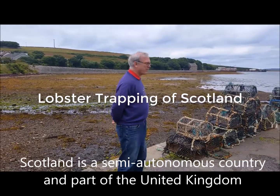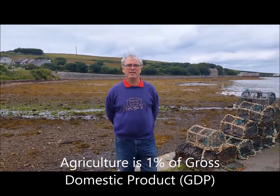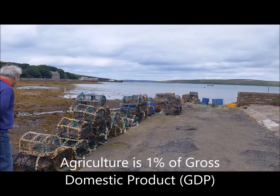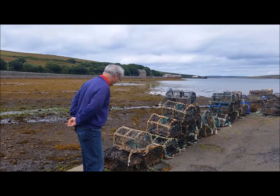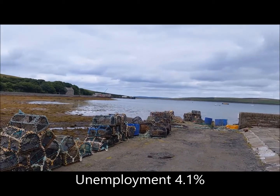Okay, so here we are in St. Mary's Hope. That's the name of the town in the Orkney Islands in northern Scotland. And here we see some lobster cages, which is awesome. Still fishing the traditional way here. Send those boats out every day.